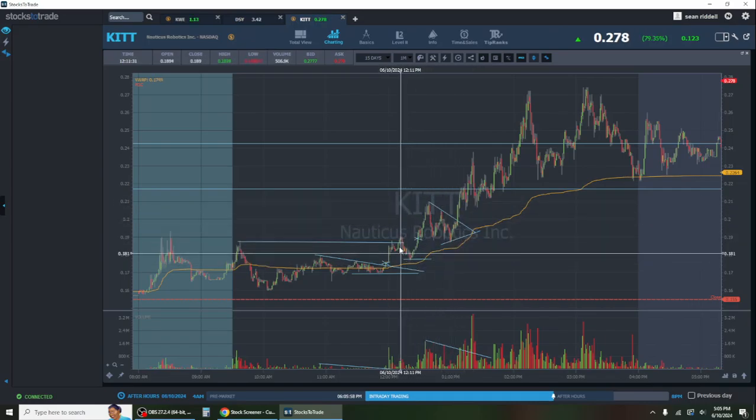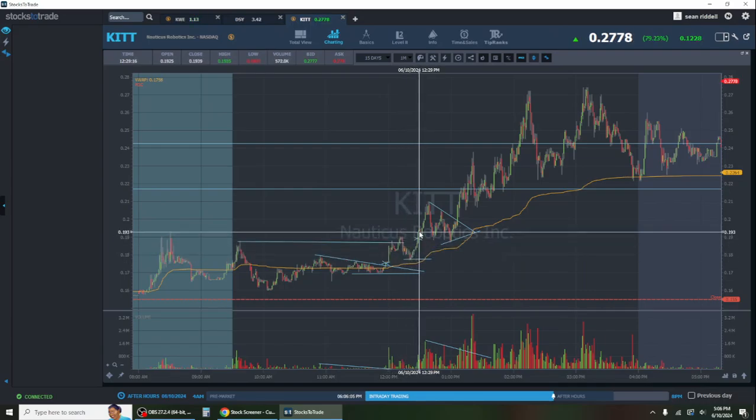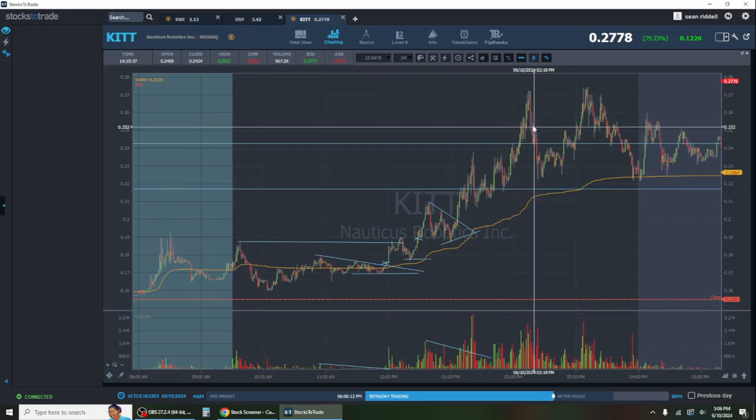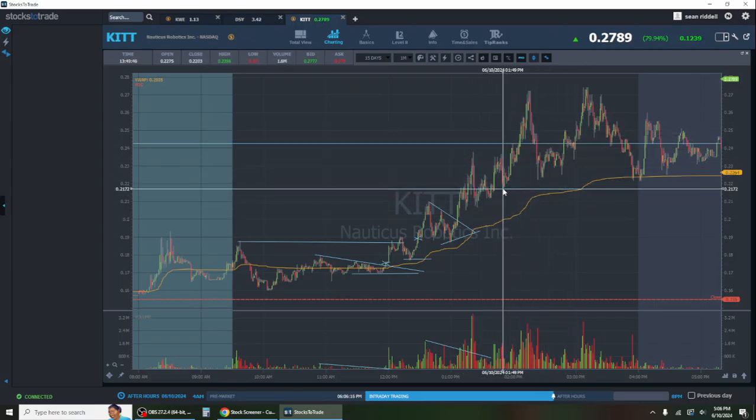I just let it fail at high of day, and then when it pulled back to VWAP, I bought it, and then when it went back up through high of day, sold it, and just repeated the process over and over. And once it never would pull back to VWAP anymore, I just quit trading it. And then I probably could have taken some wedges up here at the breakout level.